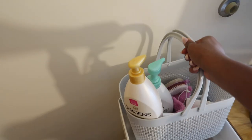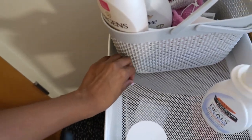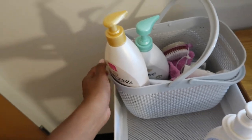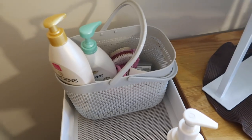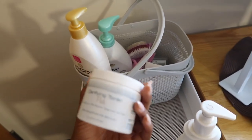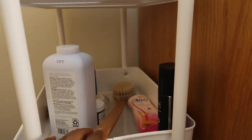Honestly, I did not really need this for right now. I feel like it's gonna become more useful later on. But for right now, I just put my shower caddy. I take this in the shower with me every day. And then I have this plastic thingy so that the wet shower caddy won't rust up my utility cart. I have some lotion here, some clarifying toner pads. And on this aisle right here, I have some more body stuff. I have my long brush for when I feel like I have to exfoliate.